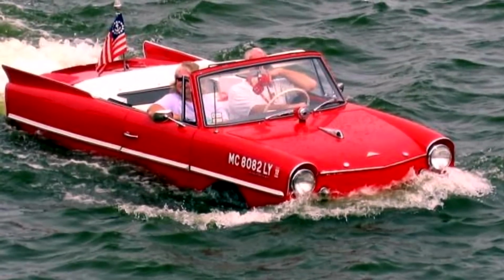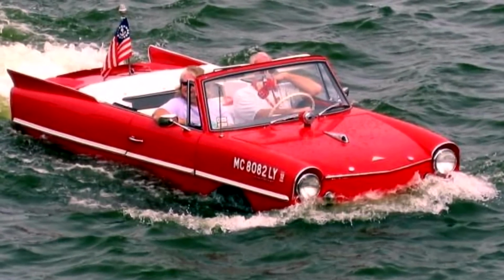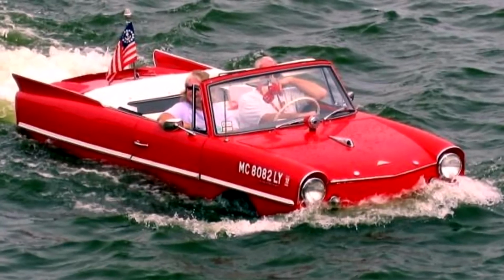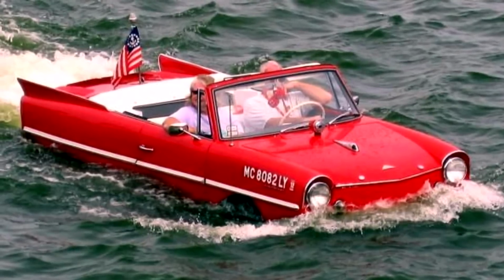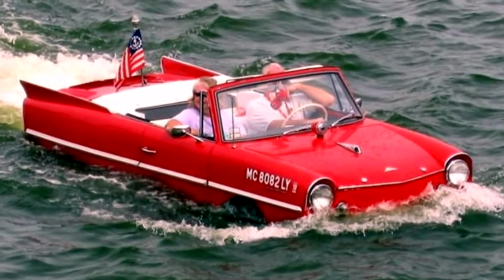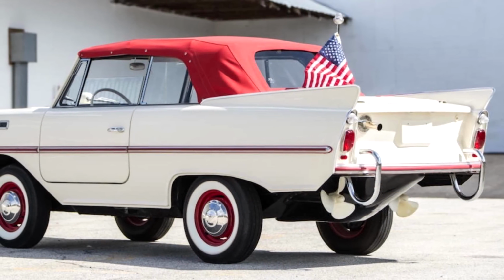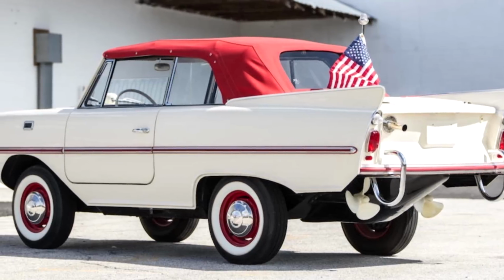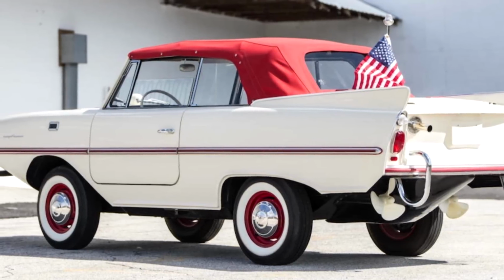Its engine had a power output of 43 horsepower, and it was fairly reliable, but the biggest problem with them and why they never got very popular was that there's just very few people that really could take advantage of them, and they weren't really that good in either form. They weren't a very good boat, and they weren't a very good car. They were just fine. They could only go about 7 knots in the water and 70 miles per hour, or 110 kilometers an hour, on land.